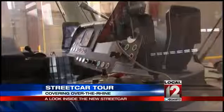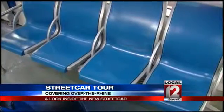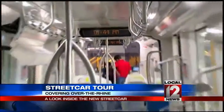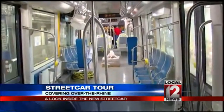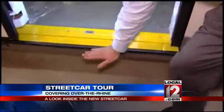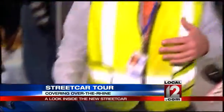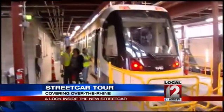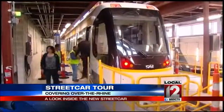They checked out the operator's cab and the streetcar's 38 seats. Since the streetcar is for short trips, it's designed for standing. One unique feature, no steps when you get on or get off. The platforms are set at exactly the same height as the floor of the streetcar. So this floor height is set at exactly 14 inches. And the streetcar has a computer that's going to set the suspension at exactly 14 inches at every stop. For the streetcar, it's quick on and quick off. Stops will take 15 to 20 seconds.